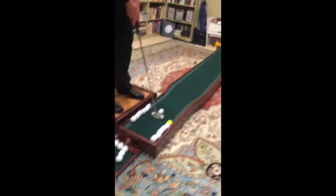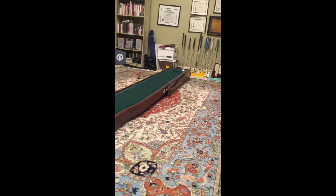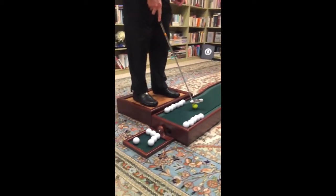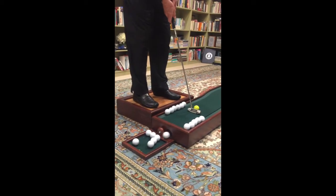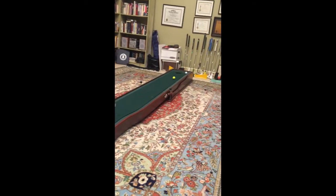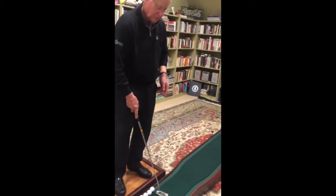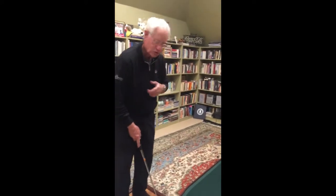I love this putting range I have here, because I have a little putting studio in my house, where I have my putters and I get to putt with them. The night before I go play golf, I come up here and putt, kind of get myself warmed up before I go to the course. I know when I get to the course, I'm going to putt on the putting green, but I like to work on my stroke here.